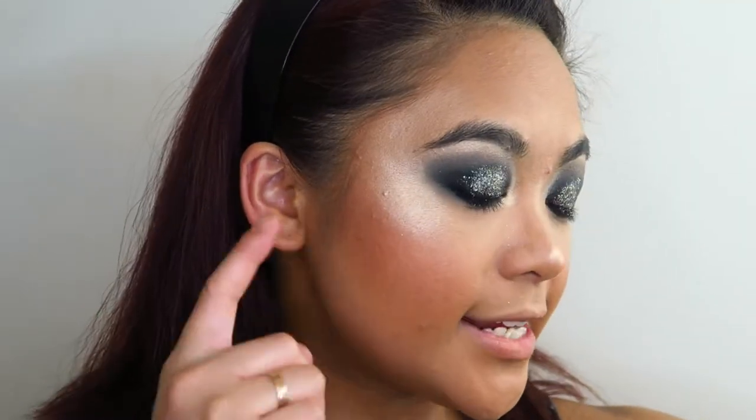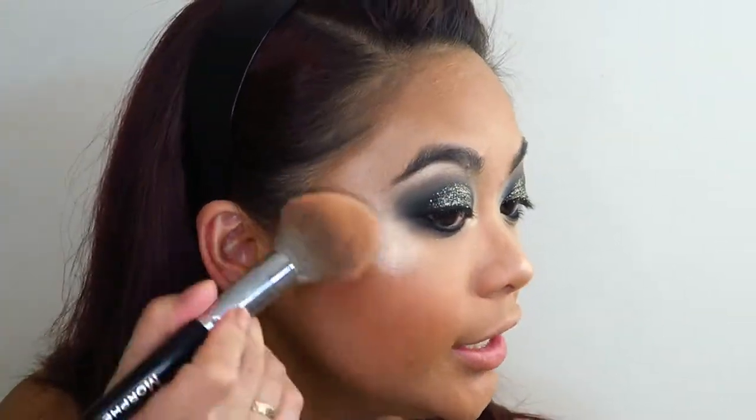I feel like I need to blend out the edges of that highlight, so I'm gonna go in with my blush brush with no extra blush on it and just sort of blend out those edges of the highlight.